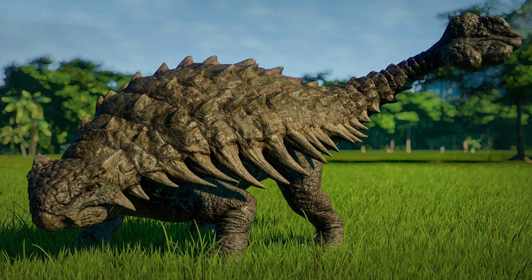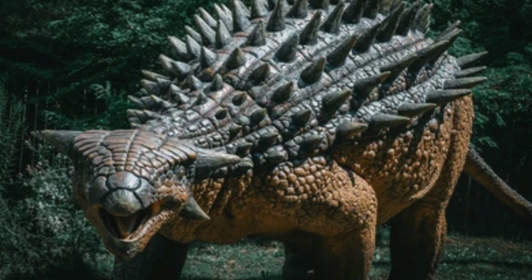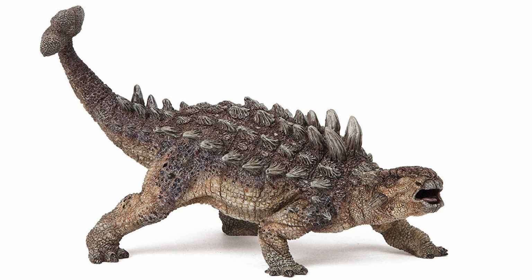Extinction and legacy. Like most non-avian dinosaurs, Ankylosaurus disappeared at the end of the Cretaceous, probably due to the impact of an asteroid in the current Yucatan Peninsula. This event caused drastic climatic changes that affected ecosystems and led to the mass extinction of 75% of species on Earth. Despite its disappearance, Ankylosaurus remains a popular dinosaur in popular culture.